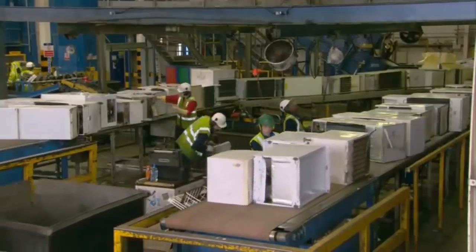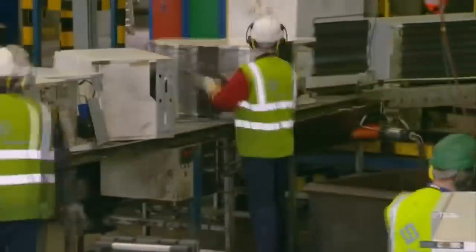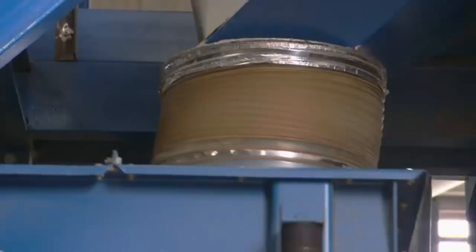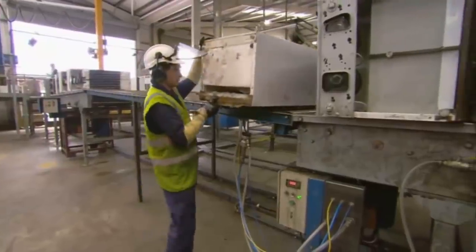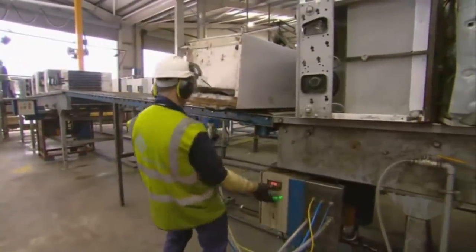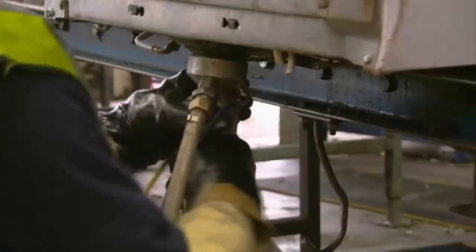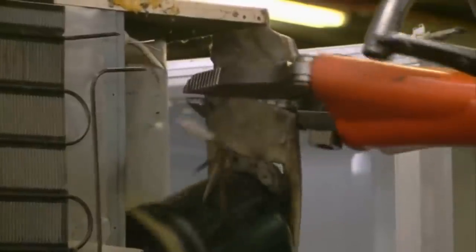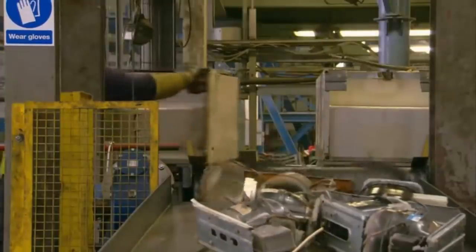The fridge plant has 750,000 fridges a year currently being processed through it, but it can handle up to 1 million fridges a year. It's been designed to capture the ozone-depleting substances which are present in older fridges. The CFCs are in the fridge's foam insulation, and the liquid in its cooling system. The liquid is drained, and the fridge is gutted of anything that would harm the machinery, like mercury switches and glass. Then, their journey to destruction begins.